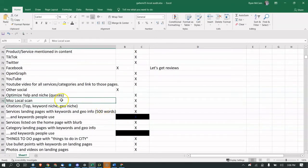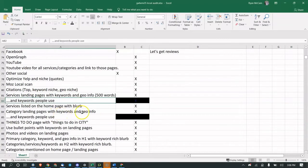This is basically just like a local audit. Since you don't have your own website, there's not much we can do. Citations. You don't have any citations in any external directories. It's something we look at. This is the landing pages we've been talking about. You don't have those because you just have that one web page. That's something that's really important. Those landing pages are really important.